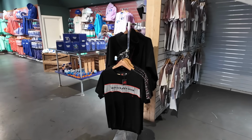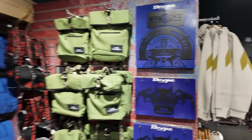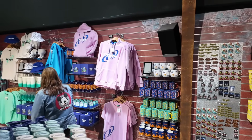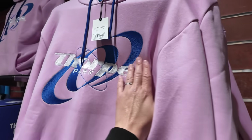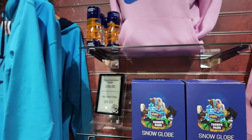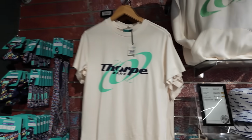More Saw merch down here. These are pretty good, aren't they? Like the stencils as well. Then you got this merch over here. This is embroidered though, which is good. It always lasts longer when things are embroidered. £55. Pretty good design on there. Got the snow globe. The bucket hat, yeah, they had that last year, didn't they?